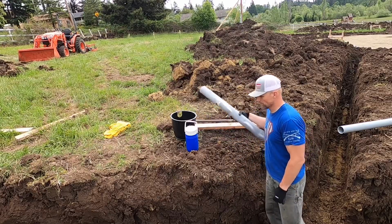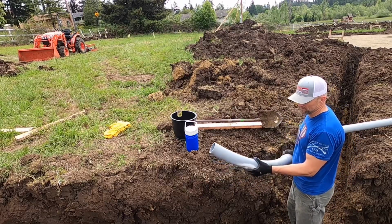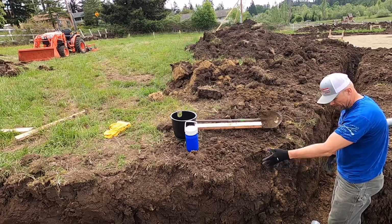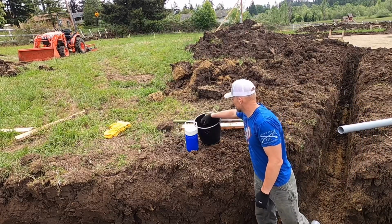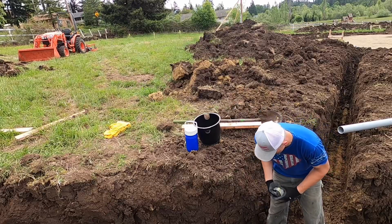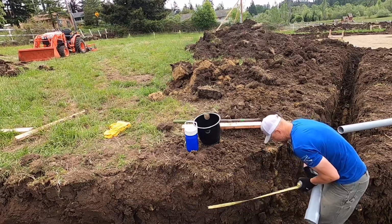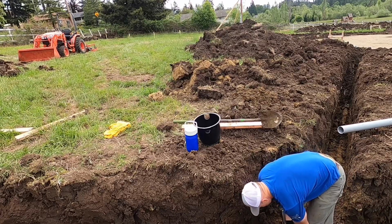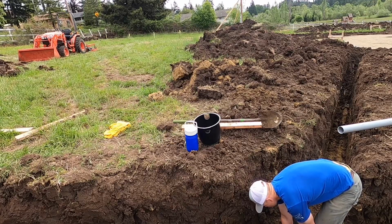All right, so I lowered that pipe down. Here's my 45. I'm going to lay this in the trench, and I can tell where I want it. I've got to cut just a little piece there. What I'm going to need is, turn this way now, in the opposite direction, measuring about 3.5 inches on each end. 1, 2, 3.